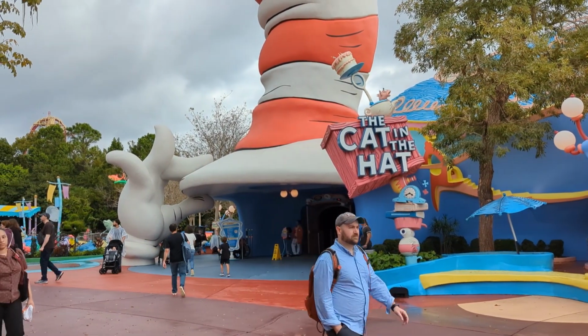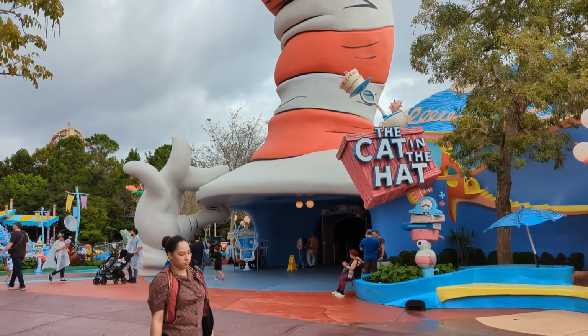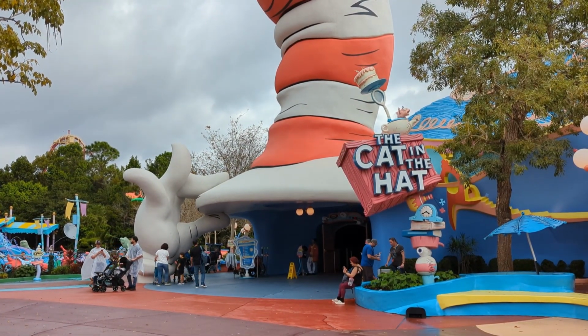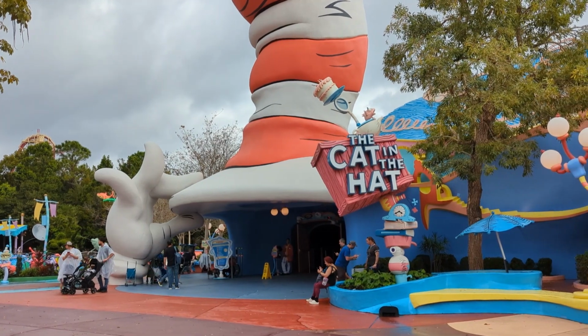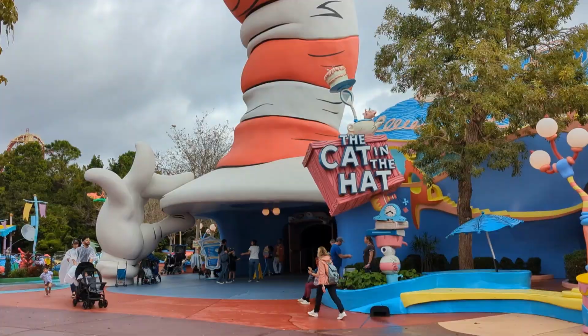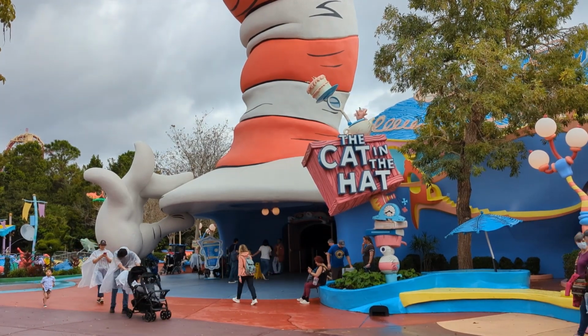I know Universal Hollywood opened up the Secret Life of Pets dark ride a year and a half ago, give or take. That was extremely well received. So Universal has worked on these very recently. I'd like to see a similar concept brought over here, but who knows?